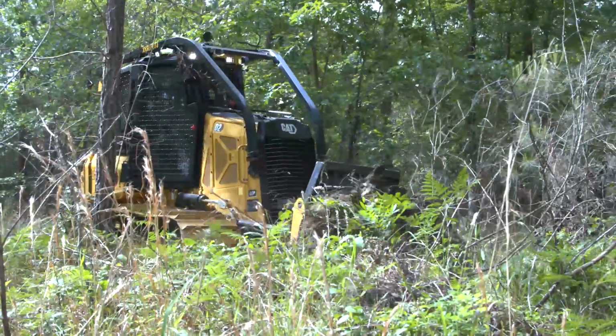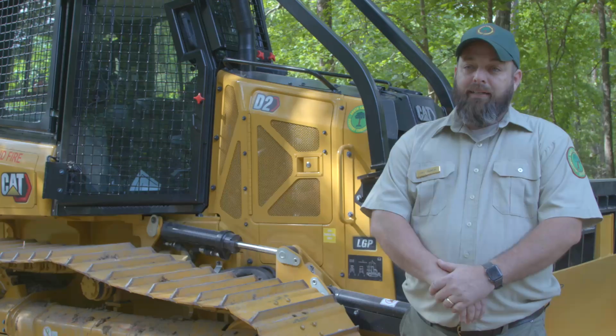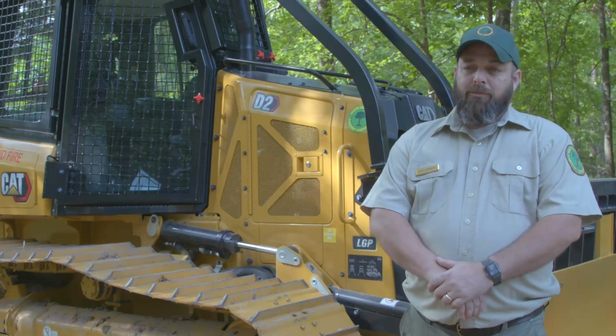Performance on the CAT dozers, I would probably say is pretty close to top of the line. I can't imagine anything out there being much better than a CAT.